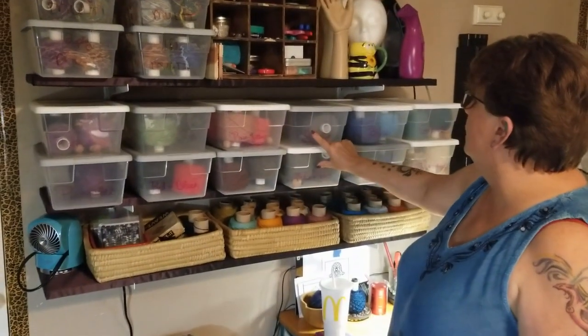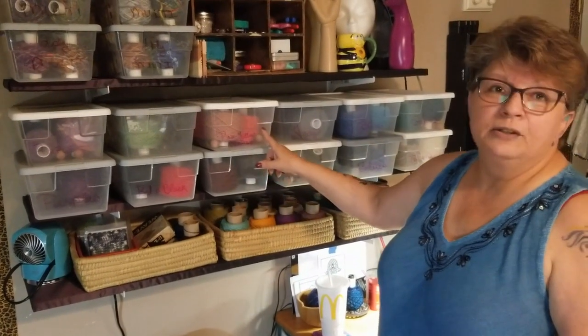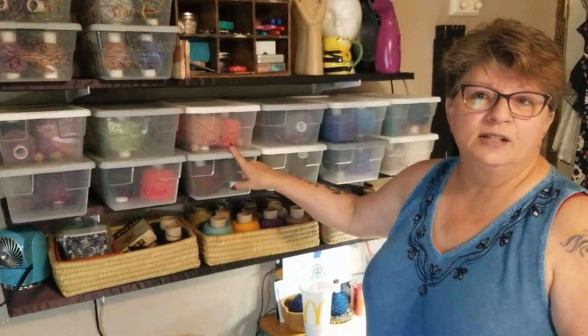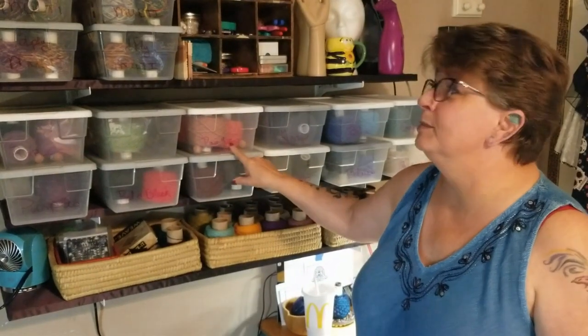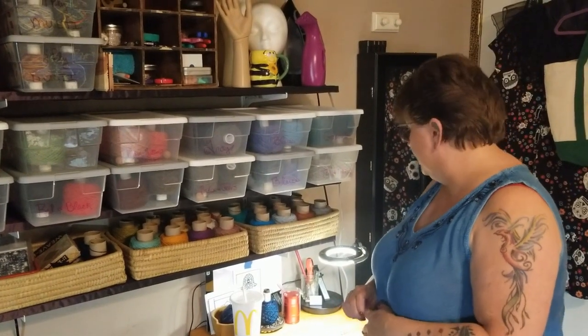This fiber here is all bulky weight, 100% wool. I use this for rug making and stuff like that. I plan on making placemats and some other goodies with it. I really love the rug punching. It's a lot of fun. It's easy. It's a nice distraction.